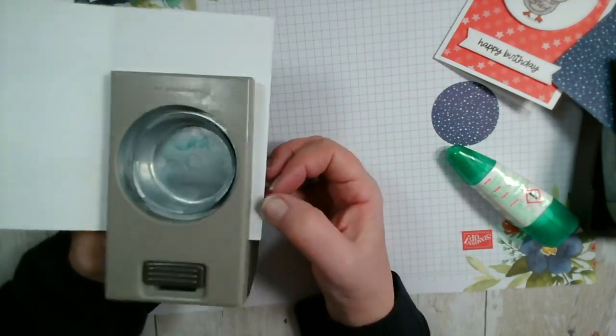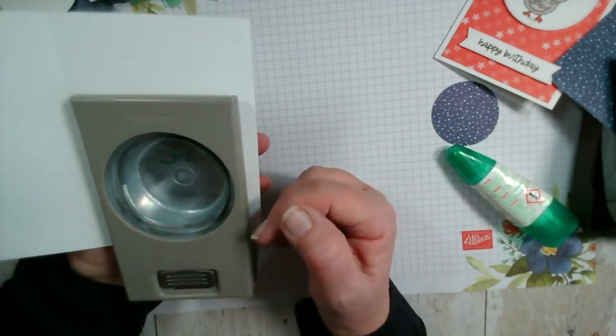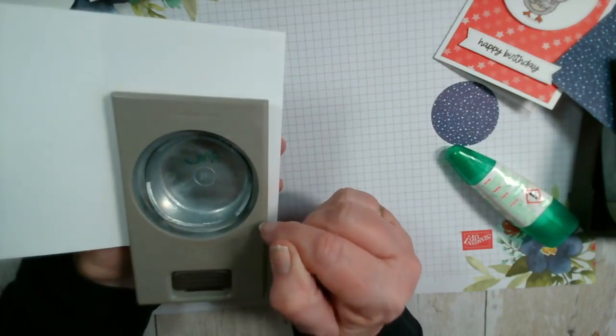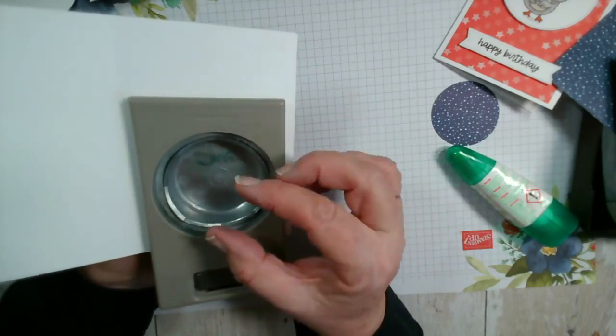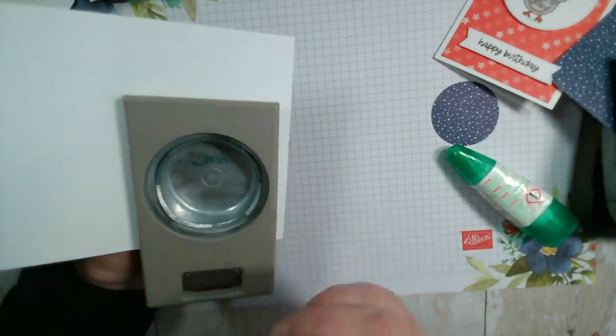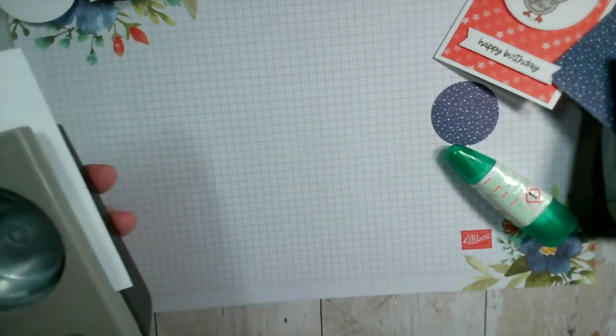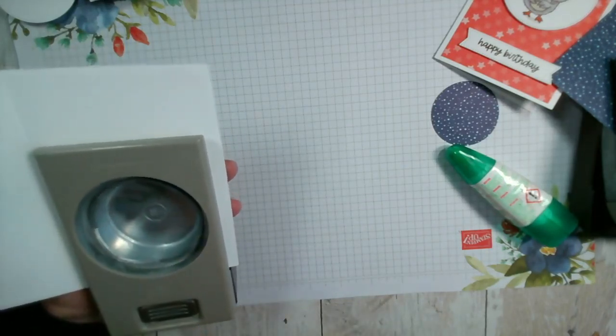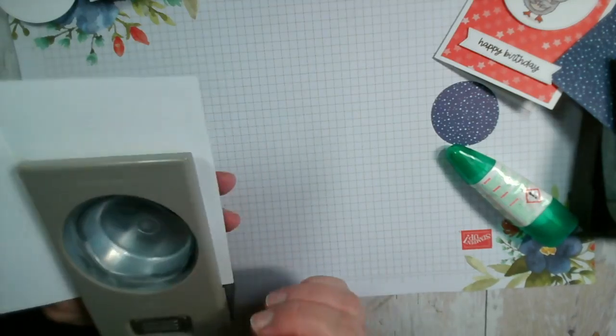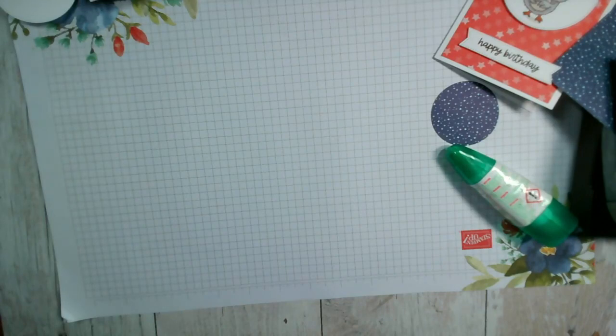So if this happens to you, ideally the best thing to do is pop this in the fridge or freezer just for a short while, and that will help the metal to shrink, and then normally it will release. And as I say, that's because I had just a very small amount on the edge, and it wasn't enough for it to cut through, and it's folded it on the side. I don't want to keep banging it, so no. Okay, so let's try that whole thing again, and I'm just going to use a smaller punch.